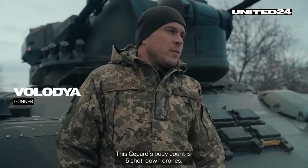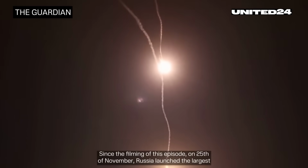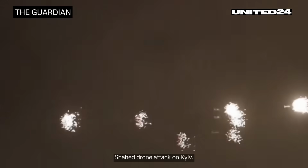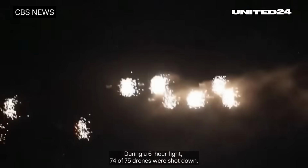This Gepard's body count is 5 shot-down drones, and on the previous one, we shot down 3 missiles. Since the filming of this episode, on 25th of November, Russia launched the largest Shahed drone attack on Kyiv. During a 6-hour fight, 74 of 75 drones were shot down.